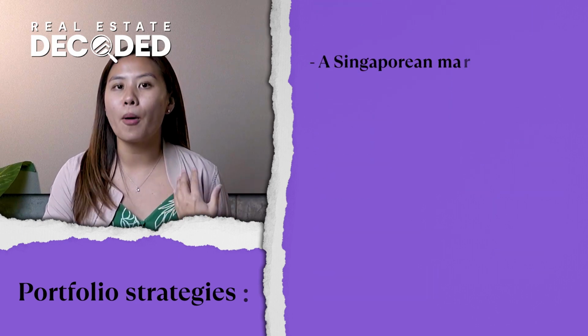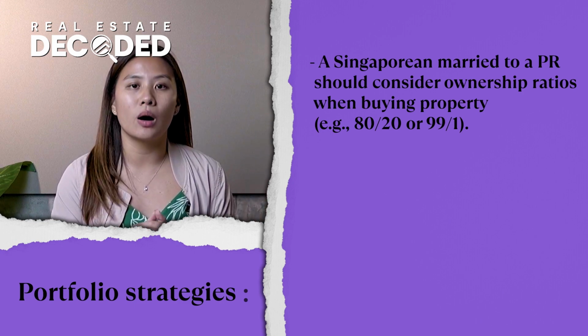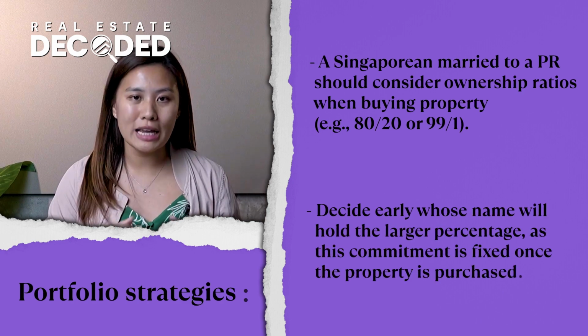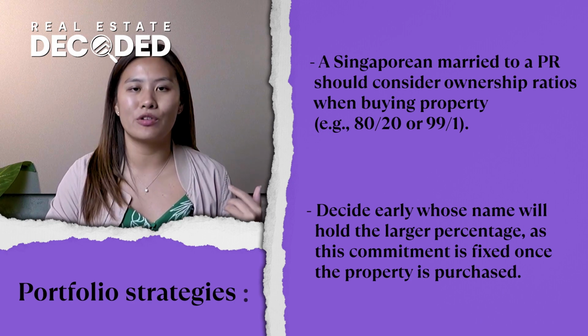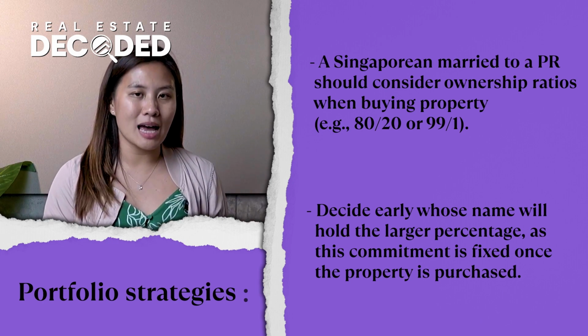And of course, let's say you're a Singaporean married to a PR and you plan to buy your next private property. Maybe you're planning to do an 80-20% split in terms of ownership, or a 99-1 one. Then whose name should be 99%, whose name should be 1%? All these are things to really account for right from the start before you buy into the property, because the moment you buy in, you have already set yourself in place and there's no more backing out of it. So it's really essential to know the direction of your portfolio right from the start before we kickstart anything.